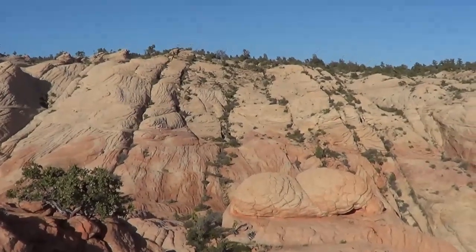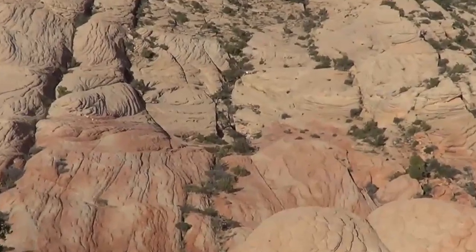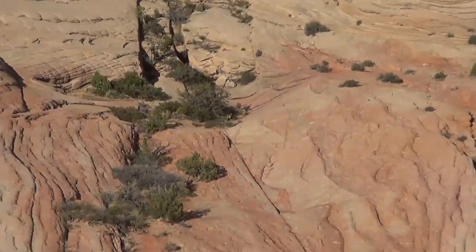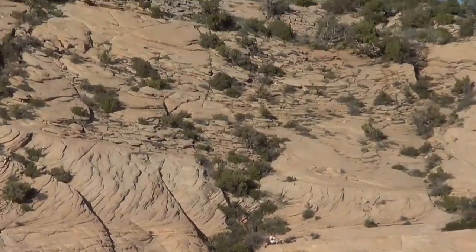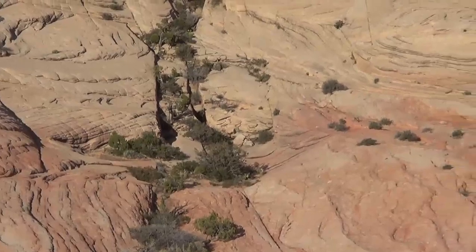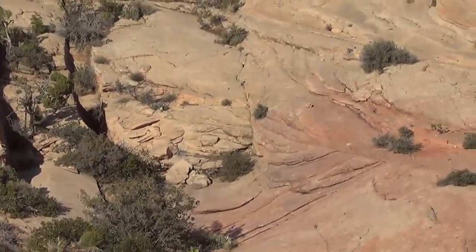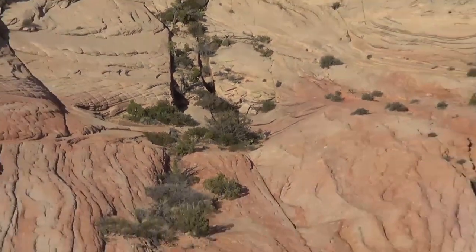Let me zoom in, give you a scale of it. This is my wife, Anne. She's just sitting on a little ledge up there. Where is she? Up a little further. Somewhere in there. Can't even see her. Oh, I think that's her there. Yeah, there she is. Tiny little person.